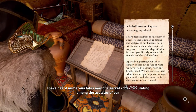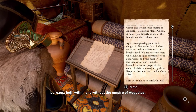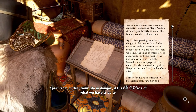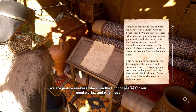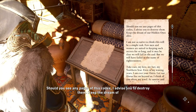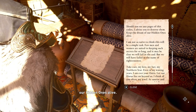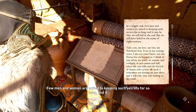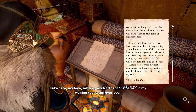A warning, my beloved. I have heard numerous tales now of a secret codex circulating among the acolytes of our bureaus, both within and without the Empire of Augustus, called the Magus Codex. It names you directly as one of the founders of the Hidden Ones, apart from putting your life in danger. It flies in the face of what we have tried to achieve with our brotherhood. We are justice seekers who shun the light of praise for our good works and who must live in the shadows of our triumphs. Should you see any pages of this codex, I advise you to destroy them. Keep the dream of our Hidden Ones alive. Now, I am not so naive to think this will be a simple task. Few men and women are suited to keeping such secrets for so long. And it may be that we will fail in the end, but we will have failed in the name of righteousness. Take care, my love.